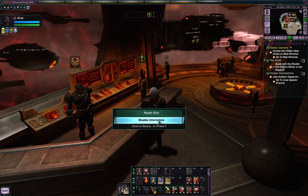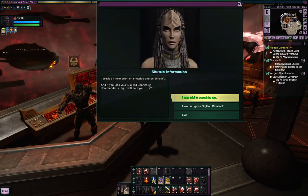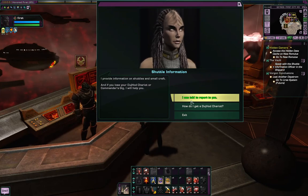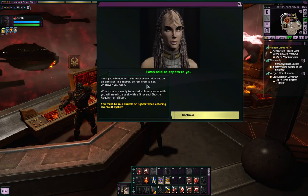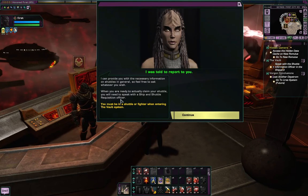Shuttle information. I provide information on shuttles and small craft, and if you lose your Daj Hodge chariot or commander's gig, I will help you. I was told to report to you. I can provide you with the necessary information on shuttles in general, so feel free to ask whatever you wish. When you're ready to actually claim your shuttle, you will need to speak with the ship's shuttle requisitions officer.